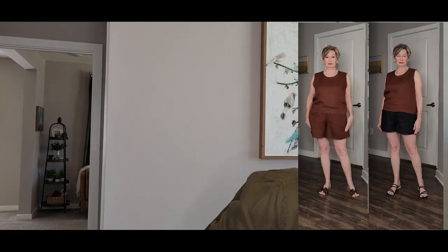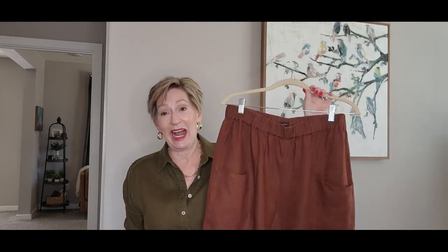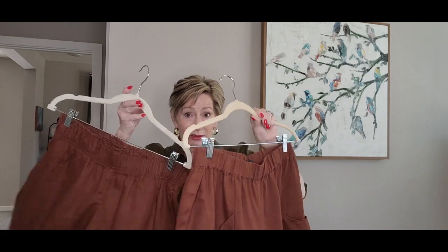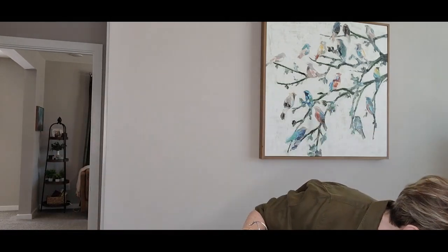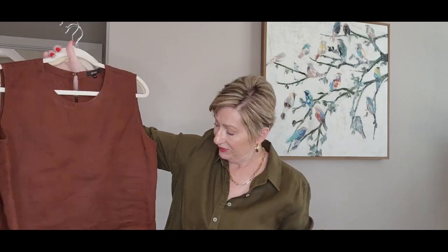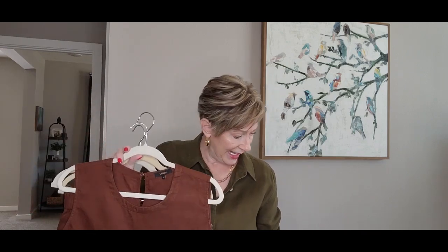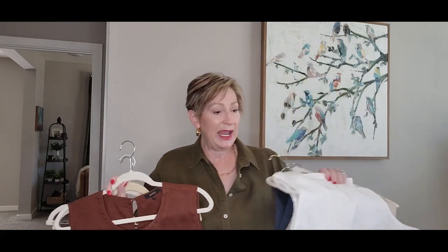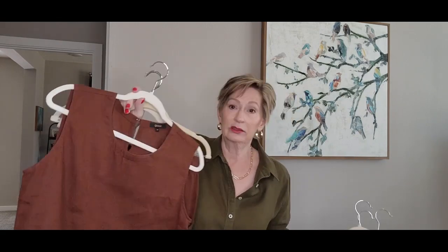Last year I bought, and I wore these so many times, the pants in the same color and the tank. So I have these 3 pieces all in the same color, so I can wear the tank with the shorts or the tank with the pants. Now, the linen tank top, I have in white, beige, navy, and chocolate.